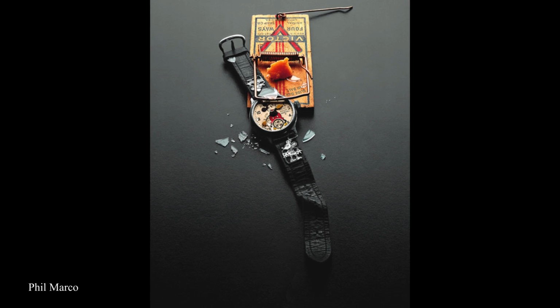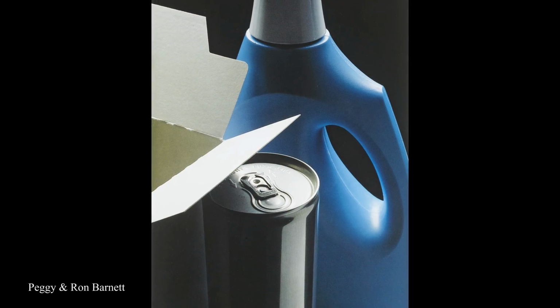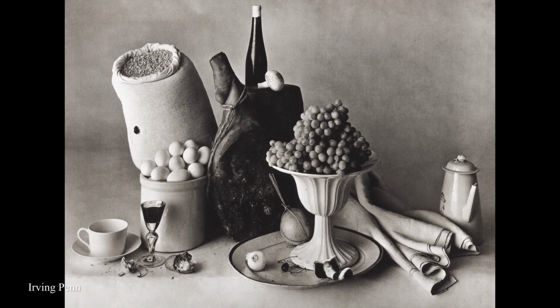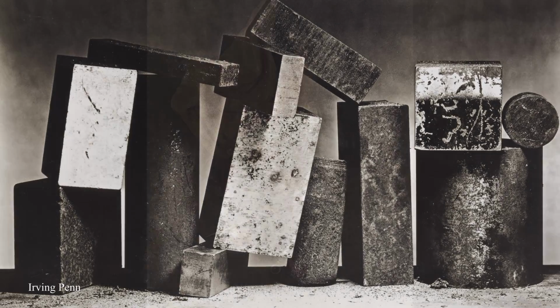There were a few still life photographers that, over the last few decades, really set the bar as far as art-influenced still life photography. By far, Irving Penn led the way, one of the great masters of photography. His work was clearly influenced by his background in painting and design.